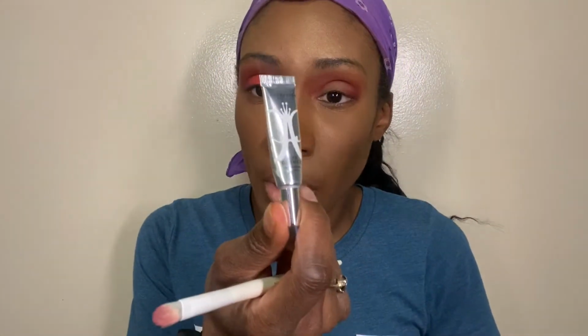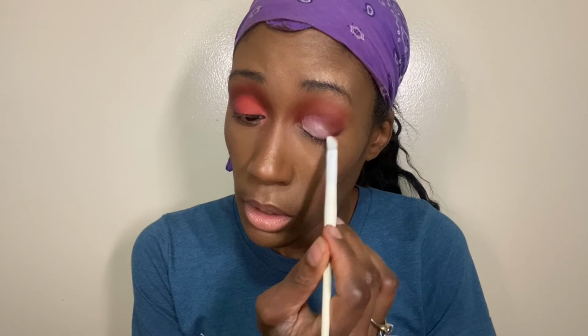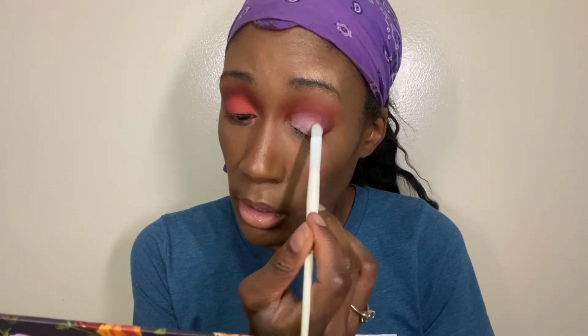Now I'm going to take some eye primer from ABH, because we gotta cut the crease in order to get this look done, or put the matte on the lid, I should say. So hopefully there's enough shadow, because I feel like I should still have some primer on here from the last time I did it. So I'm hoping I got enough but I don't have to add too much, because y'all, I'm squeezing and scraping out of this one.